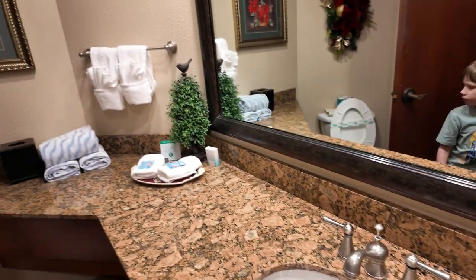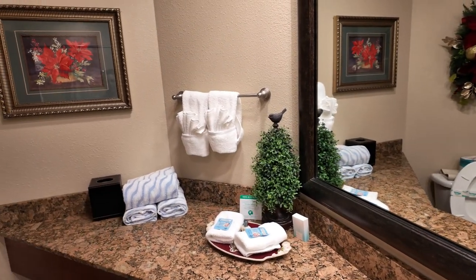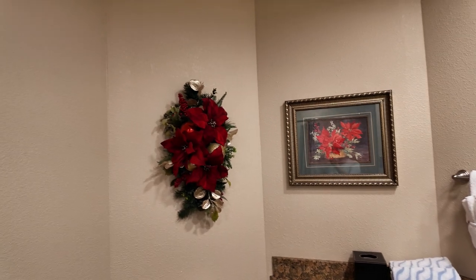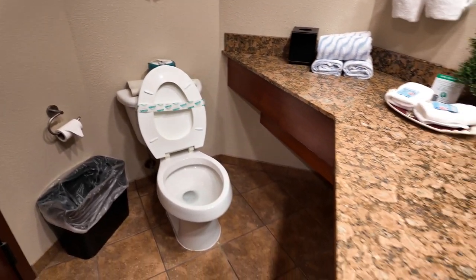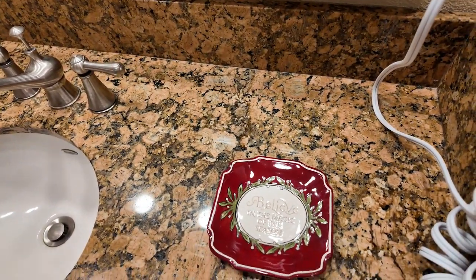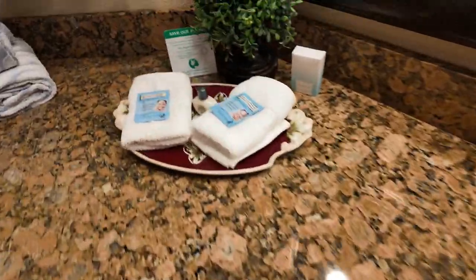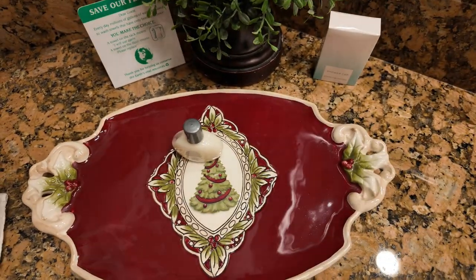Oh, cute. Yeah. The toilet lid is up, so they're telling you that it has been cleaned. And there's some poinsettias on the wall. Let's see, what's our soap dish? Believe in the magic of the season. Too cute. They've also got this one here, matching. Isn't that cute?